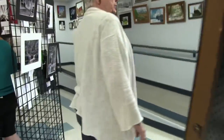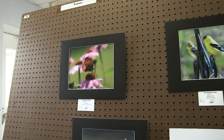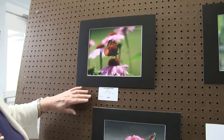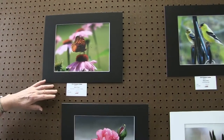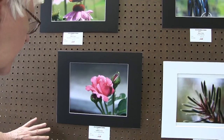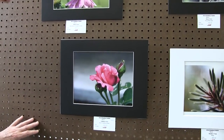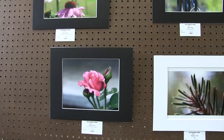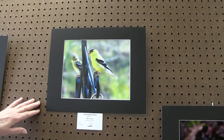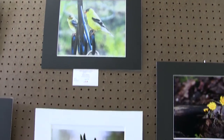We have more nature pictures over here on the back side. This is Dawn Ovies sharing a coneflower. This is priced, and these are for sale. This one is $30. Autumn. This is Nature. Anthony Ovies, Old Fashioned Rose, and it's $30. Here's another Nature, Dawn Ovies. Goldfinches, $30.